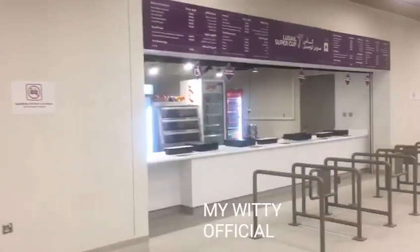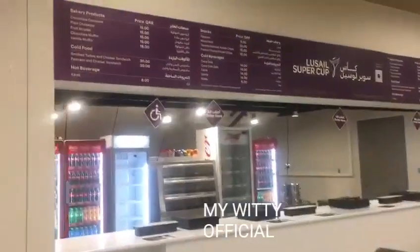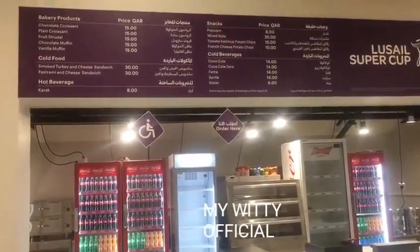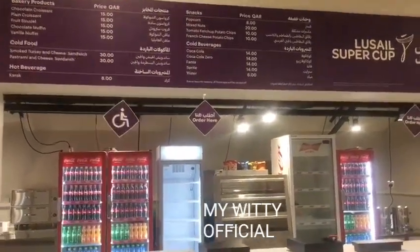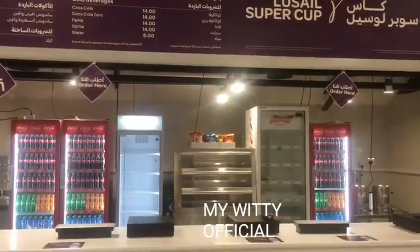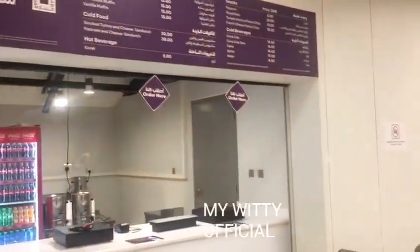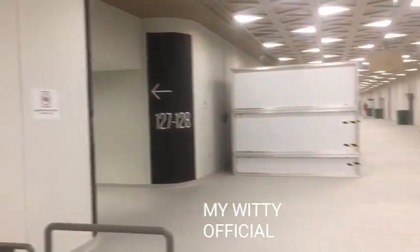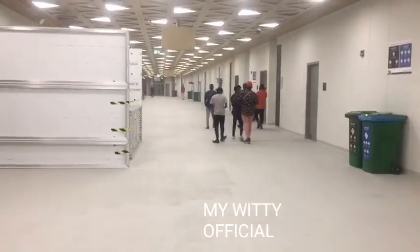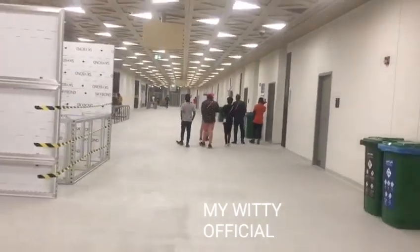Section again, we have every item sold. We have, these are some of the products which will be ready in no time. So everyone is welcome to Qatar to watch the football match between all the countries that qualified to play.